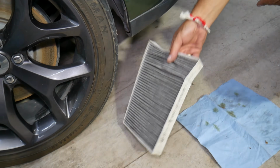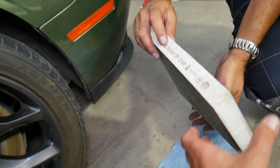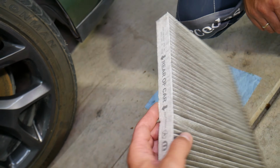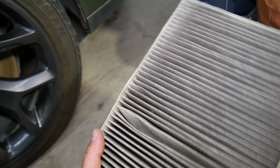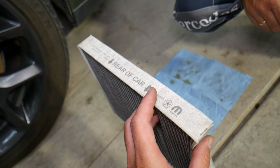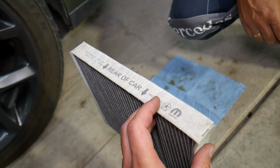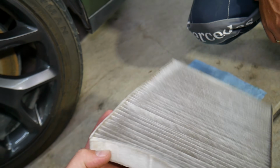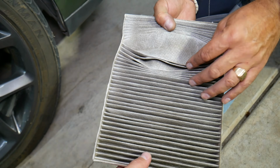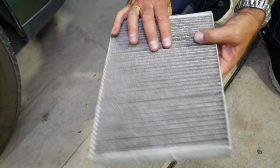How often do you need to replace it? Quite often guys. Based on our experience, the cabin air filter needs to be replaced every 12,000 miles or 1 year, whichever comes first. And the other thing, if you drive on dirt roads or dirty city traffic, it's even recommended to change it more often. So definitely you need to take care of that.